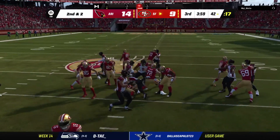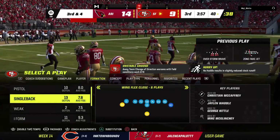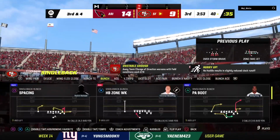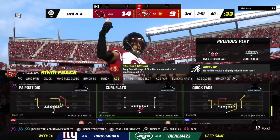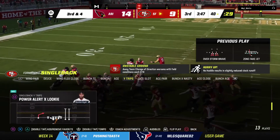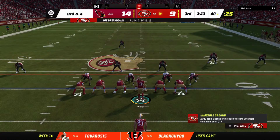They stay on the ground. McCaffrey again. And this has been a familiar sight all afternoon as they stop him behind the line. 2 yards the loss, and now they go from 2nd and 2 to a tough 3rd and 4. This defense is just flat getting after it. They have not given up much of anything in the run game. Case in point right there.